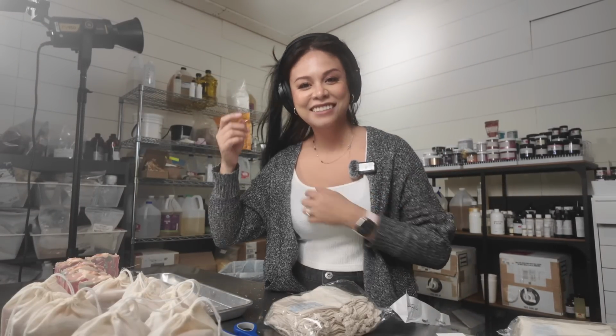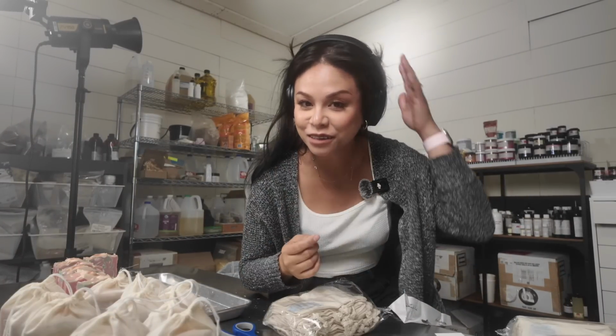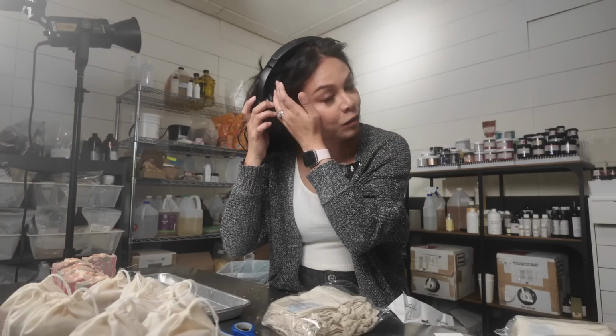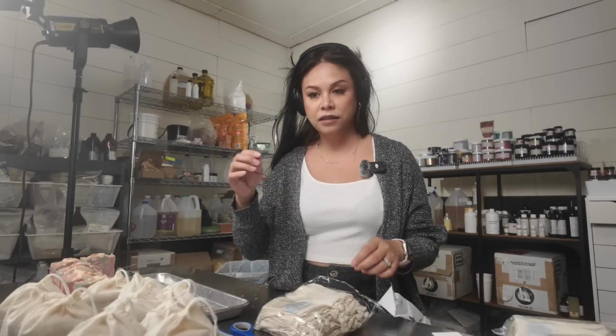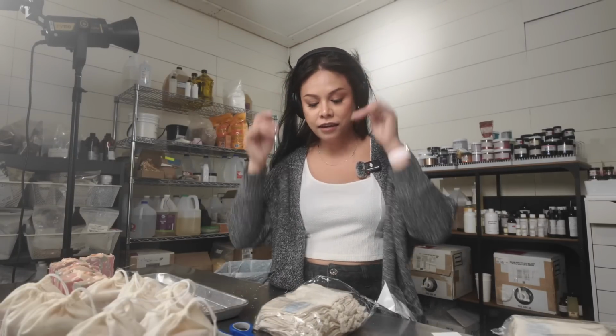Like these little tufts of hair that are coming up, I kind of look like an owl. But anyways, they're just me pinning my curtain bangs that I got back so that when I take them out, they'll actually hang that way.